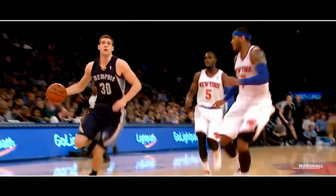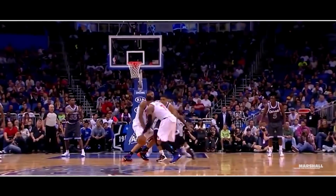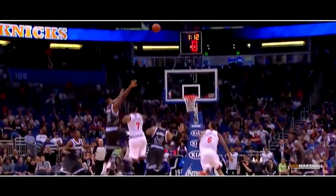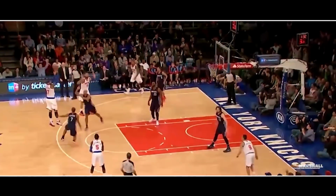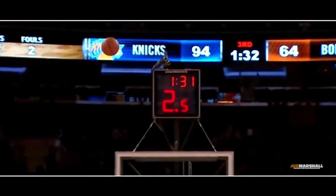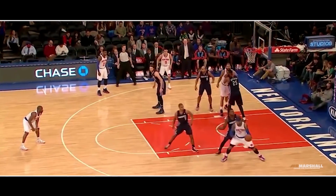And Anthony may have gotten a piece of it as the third quarter comes to an end. Anthony shooting for 3. He drills it. 1:11 left. It's a 2-point game. 41 for Carmelo Anthony. Anthony puts it up. Bang! Does it again from downtown. He's got 54. Carmelo Anthony has electrified the Garden.